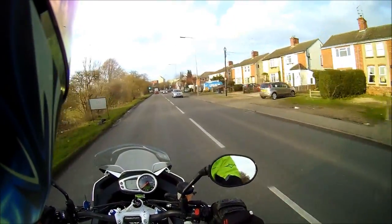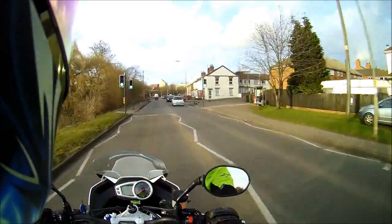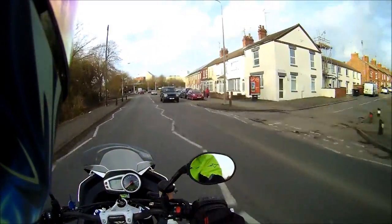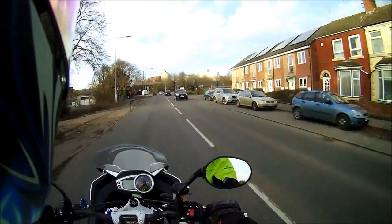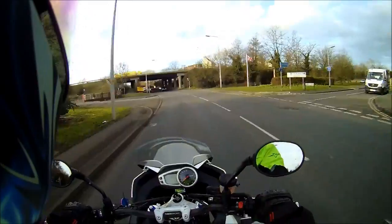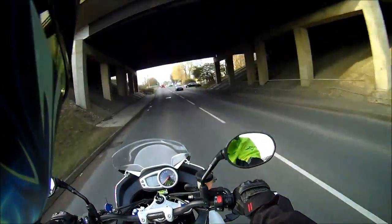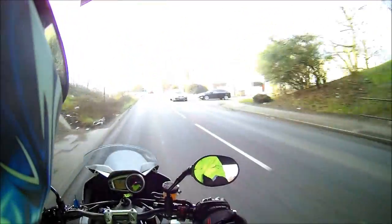The extended swing arm is noticeable, it adds to its poise. The single-sided swing arm also adds to the overall stance of the bike. It's quite racy, it's quite aggressive, and I think that works. It makes the bike look how it rides.